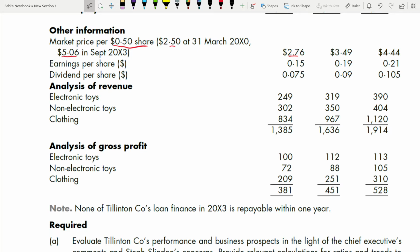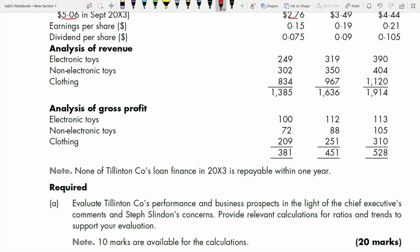Now let's see, there's a note, none of the Tilton company's loan finance in 2003 is repayable within 1 year. This is a very important piece of information. It will tell you when you calculate your gearing ratios and all. When you calculate your gearing ratios and all for debt and all, you need this information. They are saying none is repayable within 1 year. What does it mean? It means it's a long-term loan, it's not short-term, right? If you take any loan in 2003, it will not be repayable within 1 year, none of them. So it's a long-term liability, it will be placed under long-term liability, not current liability.